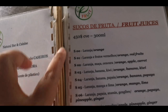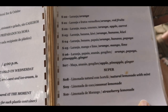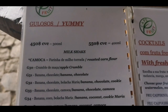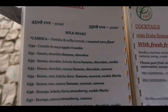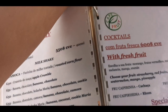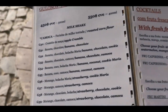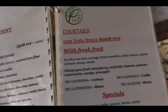it's here. 450 escudos. And for the yummy, like a milkshake, it's also 450 escudos for 300 ml. And it's probably a bigger one, 550. And then for the cocktails, it's 600 escudos with fresh fruit.